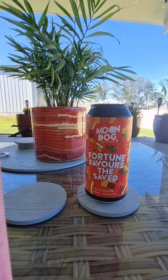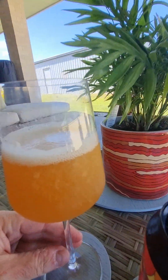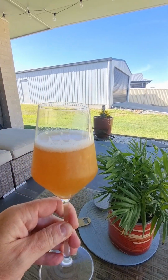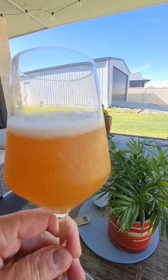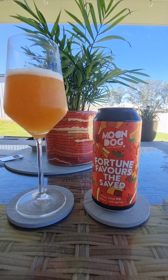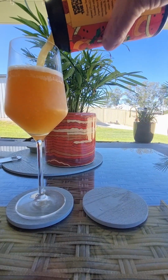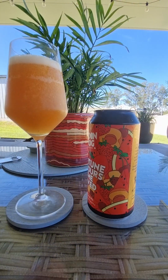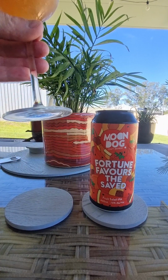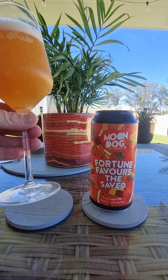God. There's floating stuff all through it. Look. Bob, zoom in, please. Yeah, look, it's chunky. Oh, there's flies, there's everything happening. It's Moondog. Is this beer, or is it like dessert? Well, isn't it all going to settle at the bottom? I suppose if I stop.